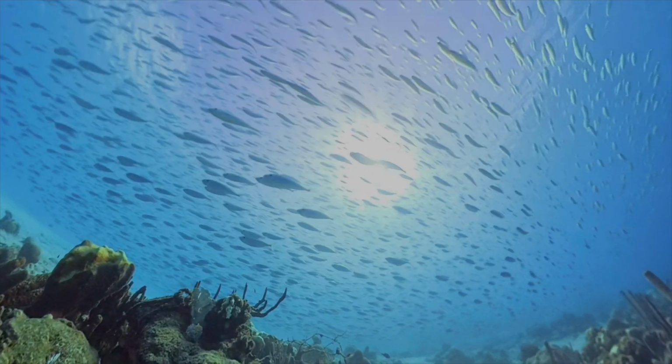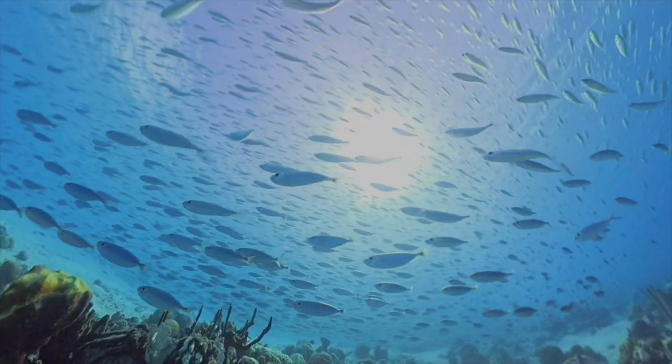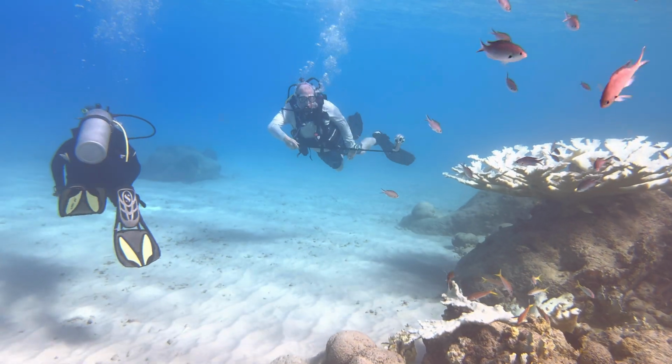I just love this part, where it looks like the sun is absorbing each fish and then respawning them a little later. Anyway, food for thought if you're looking for a new toy.